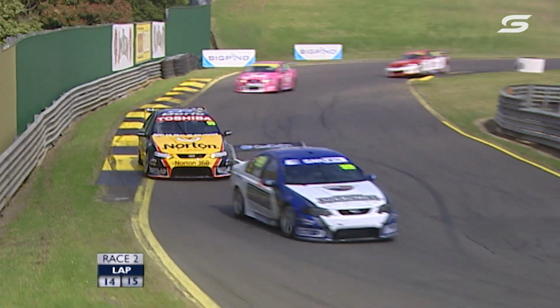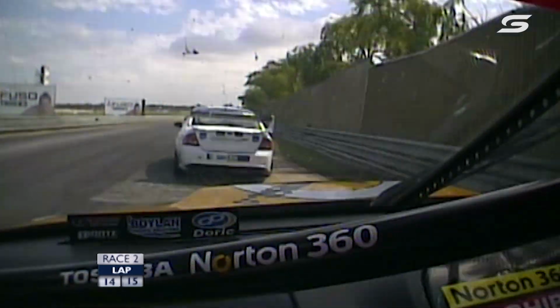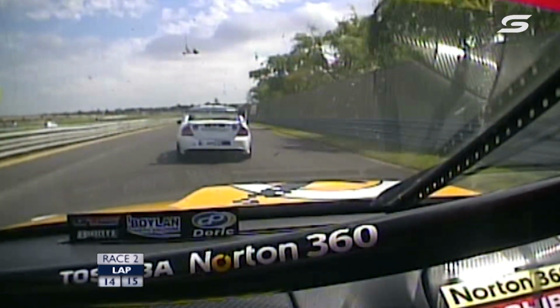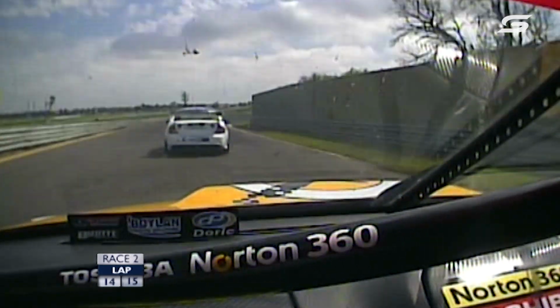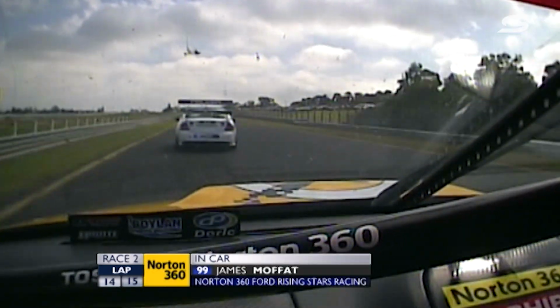Launching over the curbs, you can see the cars jump in the air. Those curbs are brutal. They feel horrible to drive over. You feel like you're destroying your car every lap you drive over those curbs, but you know you have to do it, so not nice at all. And the guys whose cars absorb those bumps well are the ones who are quick around Sandown.